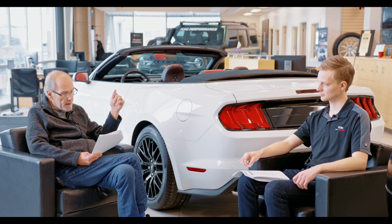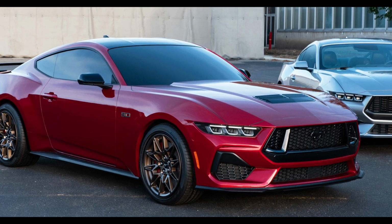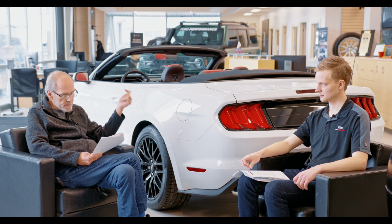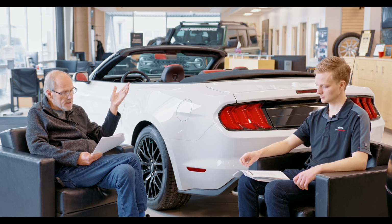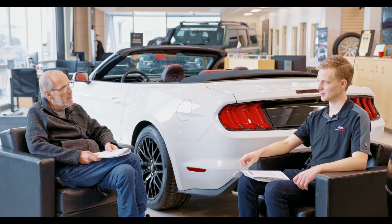But when you get the Performance Pack and then double on the Bronze Appearance Pack, now the wheels are upgraded: 19 by 9 in the front, 19 by 9.5 in the back. Sinister bronze wheels. You can see the picture there hopefully on the screen. With summer tires, obviously different size. And bronze package badging. I think I'm going to like that in the color combination. It looks really good.